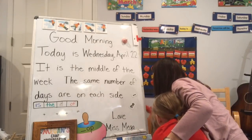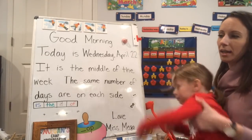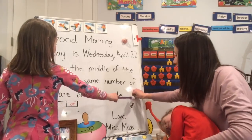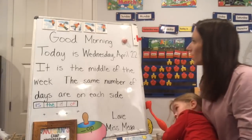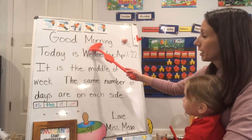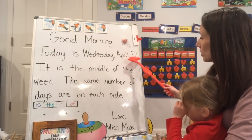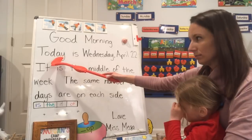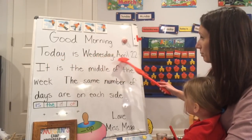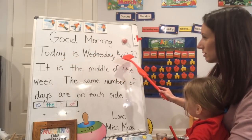Why? Well, we got some sight words to look at, and we have some punctuation to fill in. Okay? I bet this is one of the sight words we're doing. Let's move along here. I'm going to read it first, and you guys can read it after me. Good morning. Good morning. Today is Wednesday, April 22nd. Repeat after me. Today is Wednesday, April 22nd.